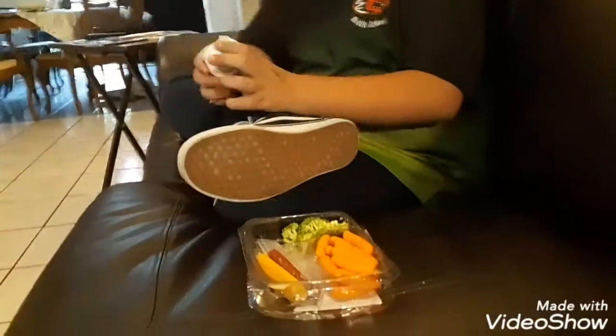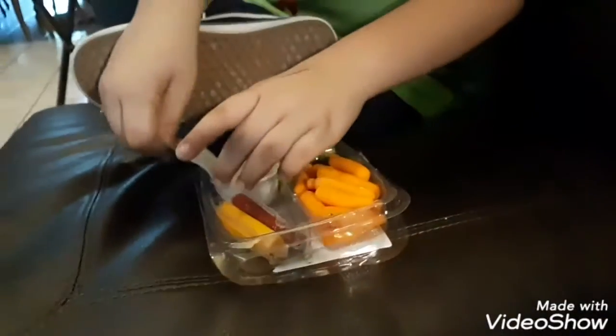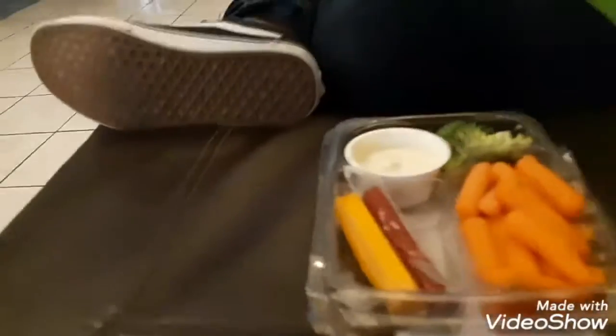You took out the 20 that was in there? No, it's right there. No, you didn't. Wasn't there more? Yeah. I knew you were gonna spend it. Let me try.